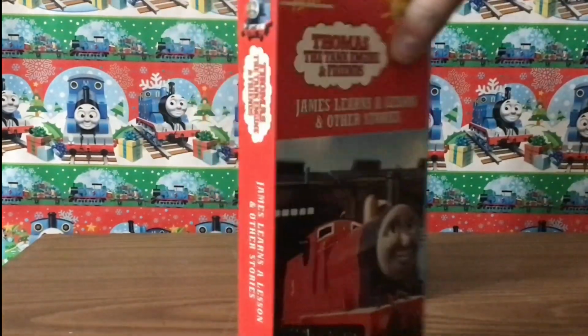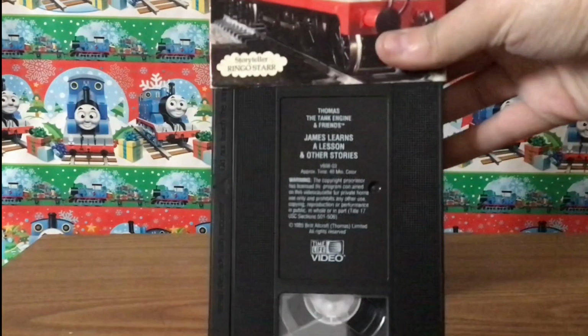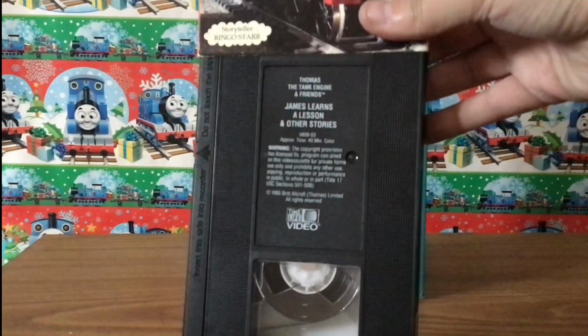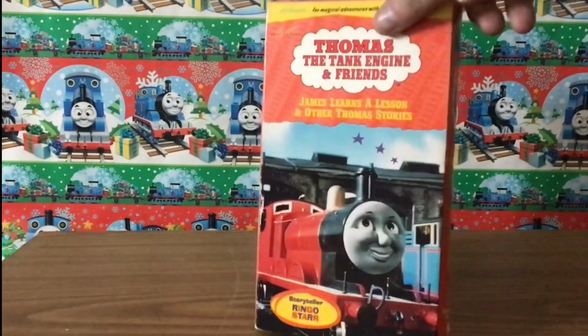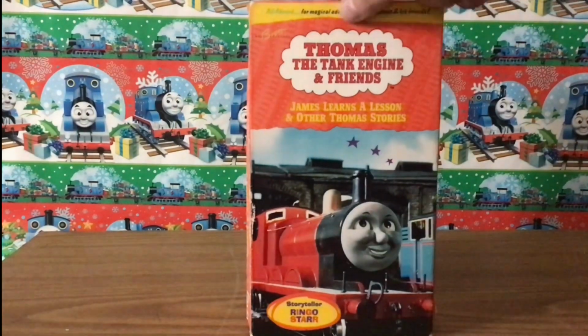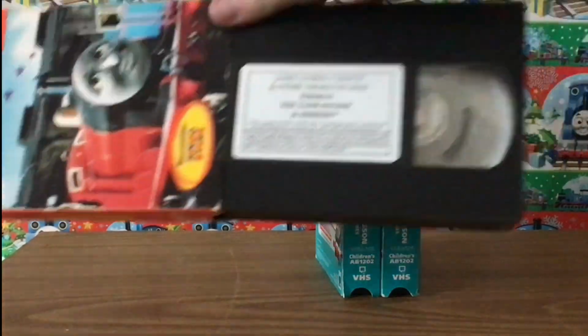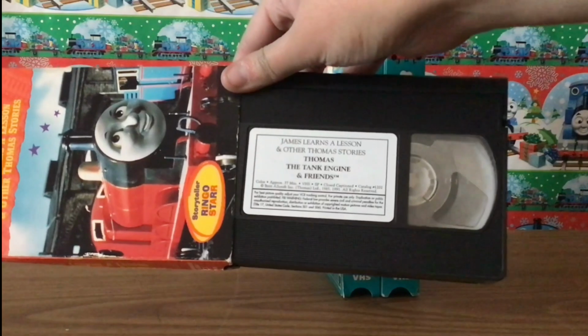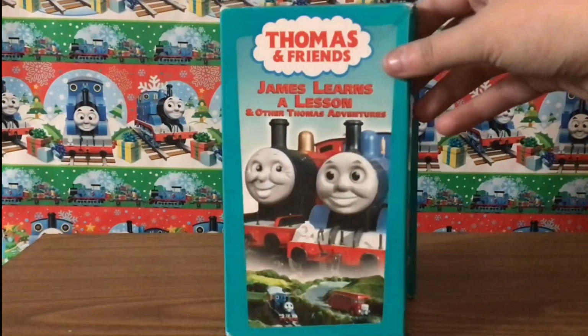And next, I think you guys can tell what this one is. Oh, yes, it is the lovely Time Life of James Learns a Lesson. And then finally, a cover that I've been dying to have with the proper label. This is the other one that I grew up with. This particular 95 label. Alright, and then we have the later cover for James Learns a Lesson.